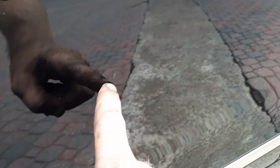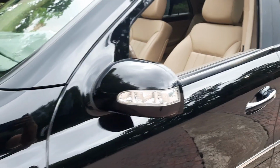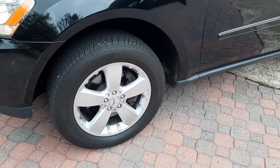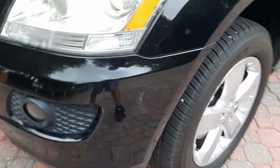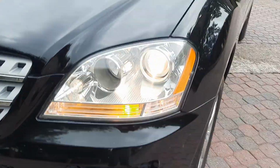So there is a little door ding here. It's hard to see, but it is there. We're going to do our light check. Tires are in great shape. They are Michelins with lots of tread left. We have a scrape, or a scuff I should say, on the front left bumper. Let's do the fog lights.